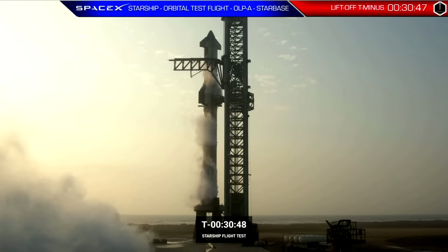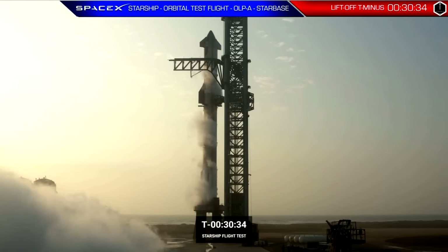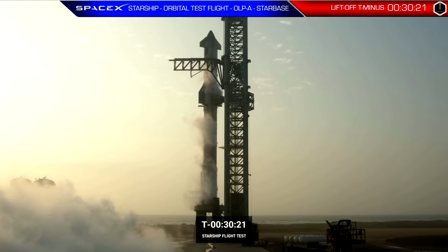Now, today's test will be the first of many as we work towards transitioning Starship from a developmental into an operational program. The primary objective today is to gather as much data as we can around the fully integrated vehicle. While we have flown the Starship spacecraft in the past, it is going to be the first attempt of Super Heavy and the first opportunity for us to validate how the two vehicles operate together. We are so excited for this.